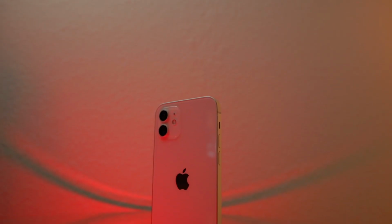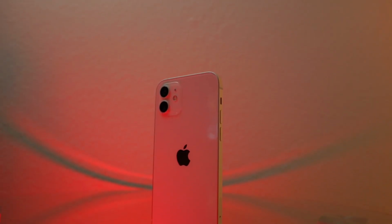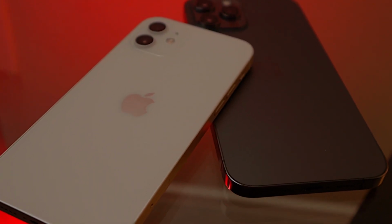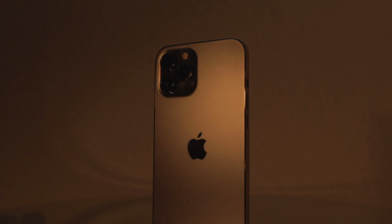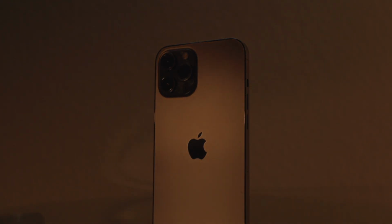So if you don't know by now, which I'm sure you probably do, Apple has released their latest and greatest iPhone, the iPhone 12. Now, this year we got three different variations. There's the iPhone 12 Pro Max, the iPhone 12 or 12 Pro, and the iPhone 12 Mini. In this video, we're gonna be talking about the iPhone 12 Pro Max.